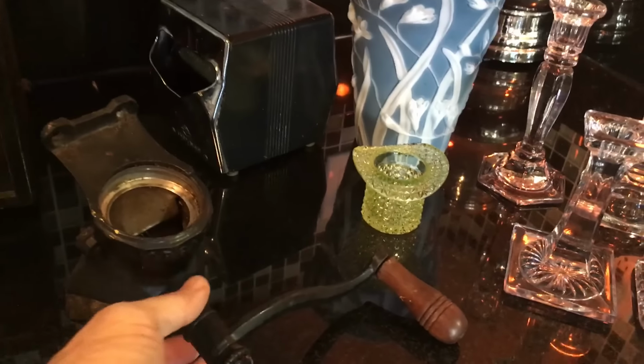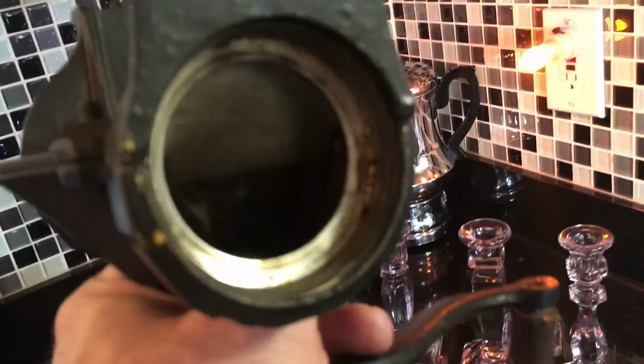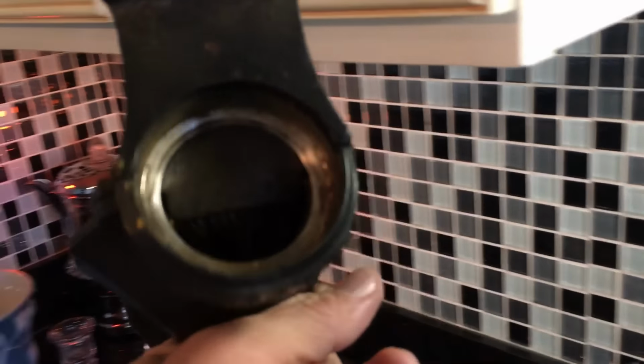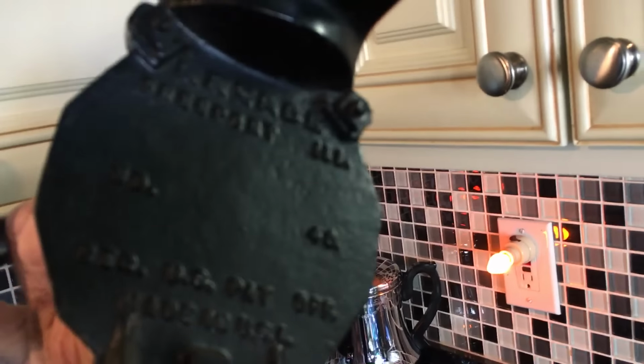And we can see here that the business end of the thing is right there. Try to get some light on it. You can see down in there. Okay, some old coffee is in there. You turn the crank, and this is still working perfectly. We'll see the information on the back.